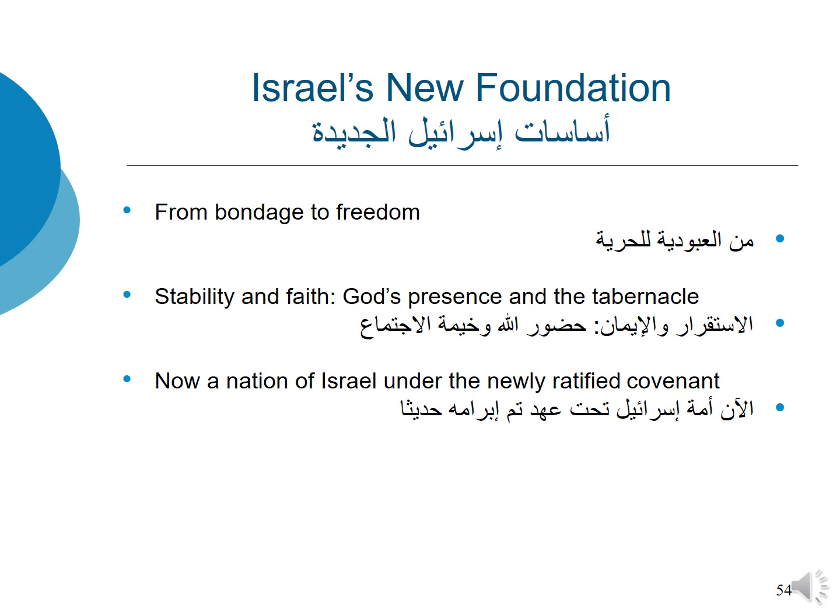And they have stability in God's presence, and faith in a sense of purpose, as they carry the tabernacle and set it up wherever they stop.